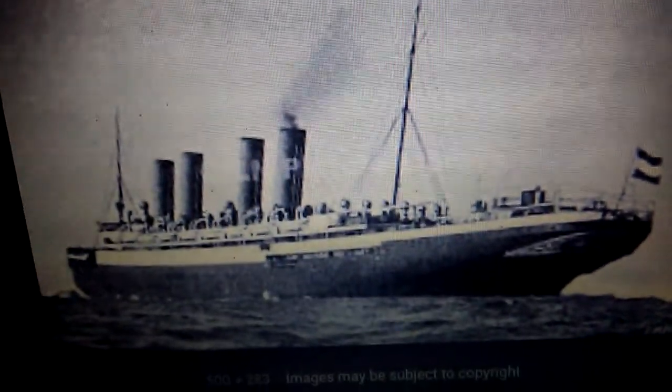The Teutonic that you see here in this painting is one of the reasons the Kaiser Wilhelm der Grosse was built. Emperor Wilhelm II, who was Emperor of Germany at the time, wanted to build an ocean liner that was big, luxurious and fast. So this is why he came up with the idea of the Kaiser Wilhelm der Grosse. Since she had a top speed of 22.5 knots, she was the fastest ship in her time and the most luxurious. She captured the Blue Riband and held the title until her sisters came.